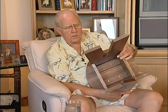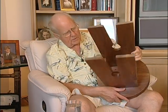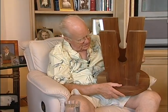Looks like you got a spider living in there. Yeah, we got a little spider in it. I can tell that Beverly hadn't been dusting this properly. I'll have to get on the ball. Get some of your domestic help.